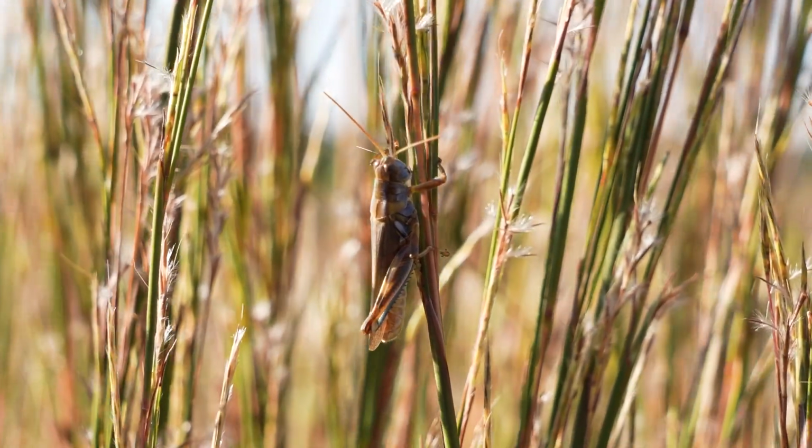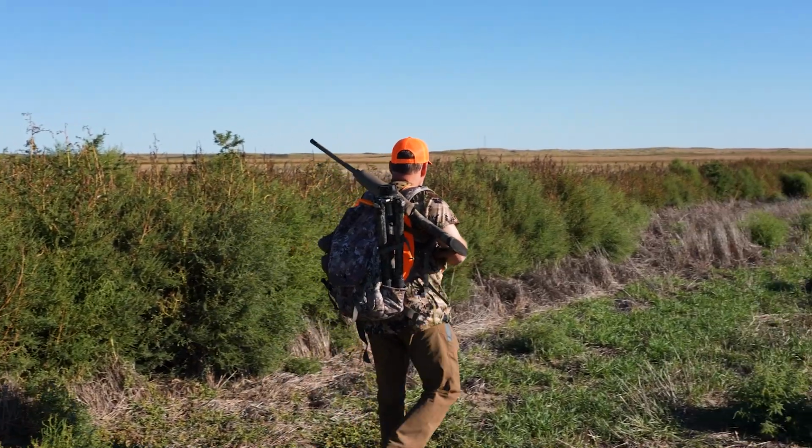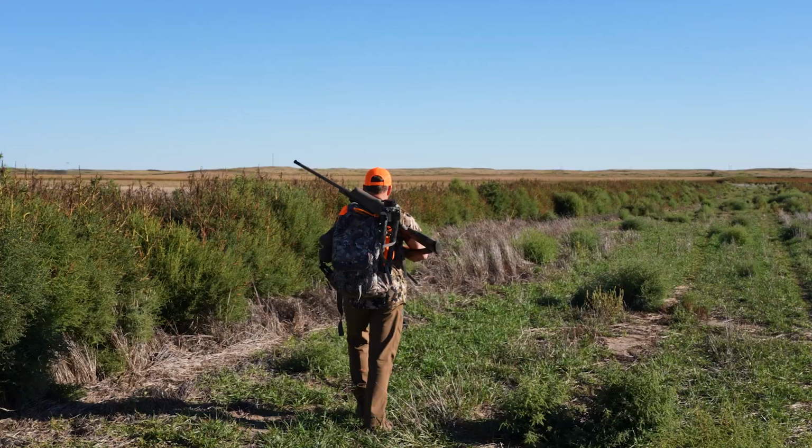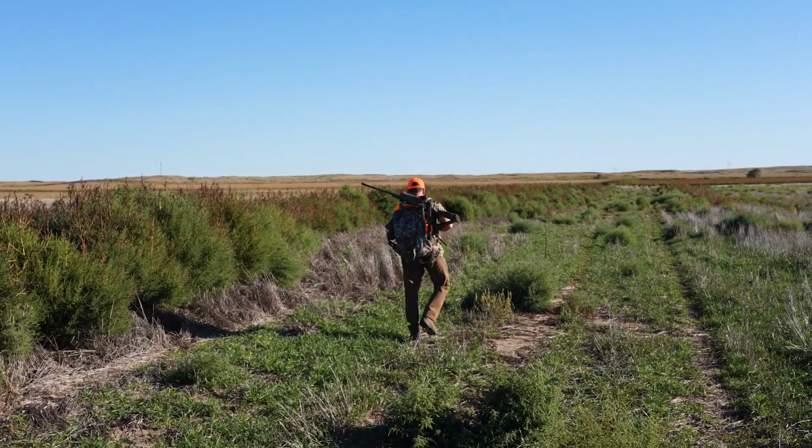So what we've decided we're gonna do, we just stay in the truck where all our scents are bottled up. We'll spray down with a Scent Thief and everything, and then when the wind finally changes that last hour, we can slip in and get into our position where we can see this CRP in this field right before the Milo field. So that's our plan. We'll see how it works out. Getting late in the hunt, we need to get a big one to walk out in front of us.